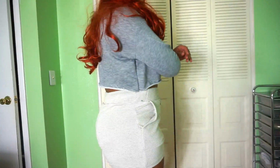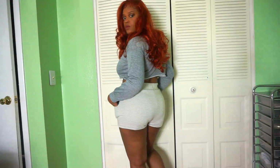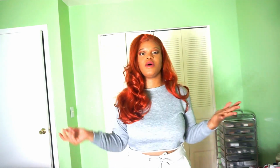So the top is a long sleeve top. I actually didn't order this top. I ordered some sweat shorts that I thought was gonna come in this color and another color, but it was the shirts that I ordered. But the quality is okay. It's not too thick and it's not too thin. Perfect to wear if you're traveling. Also perfect to wear in the spring, fall time. And I live in Florida, hot Florida, so I won't be wearing this for a while.